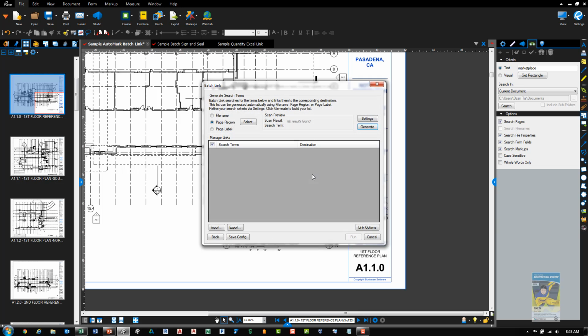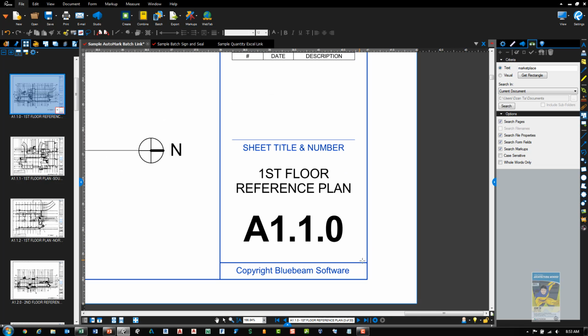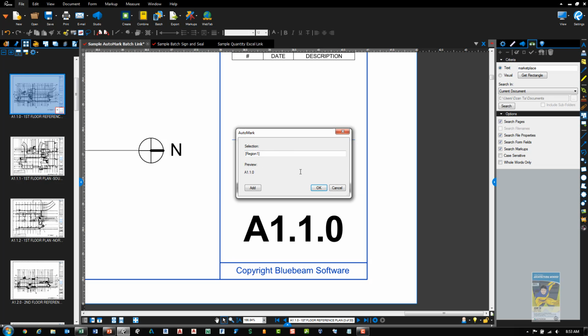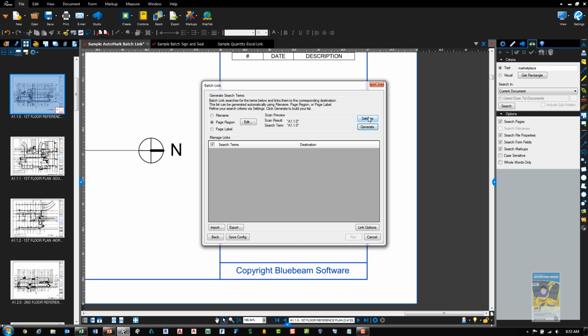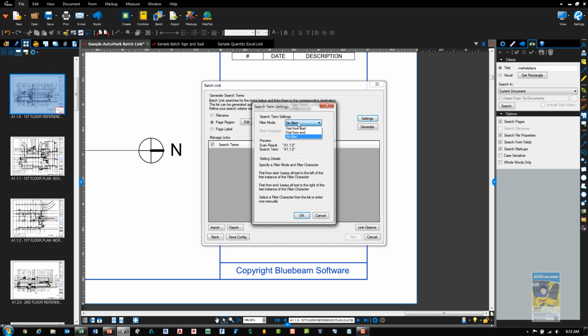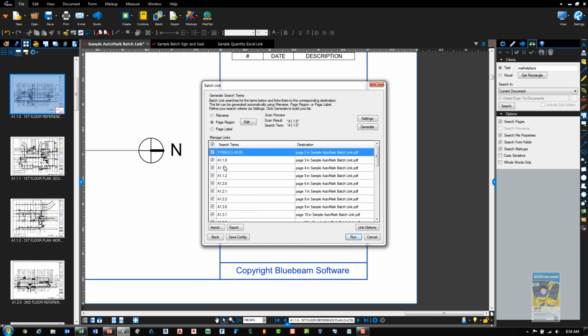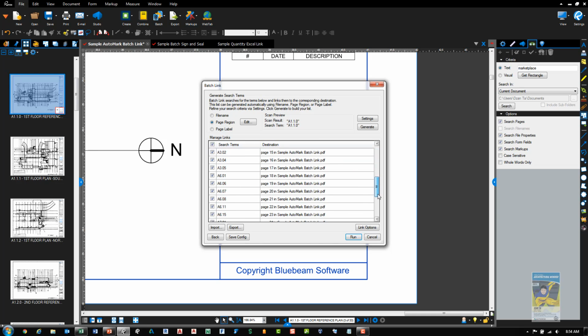I'll click Next, and then I'll tell the software to take a look at the area I want to use for the linking that is in batch format, which is the actual name of the sheets. I'll click OK. I can head over to the settings of the scanning and tell it to use a filter if I need to. In this instance, I won't. I'll click Generate, and it automatically searches the entire document for all of these number designations for all the sheets. And it'll find them, and it'll tell you what the description is and where they're located.